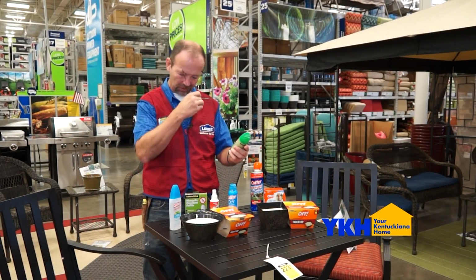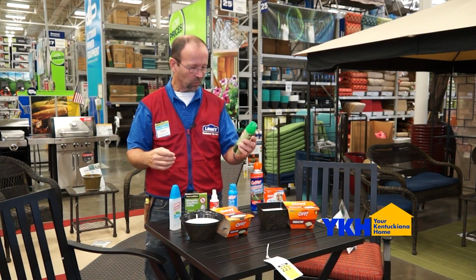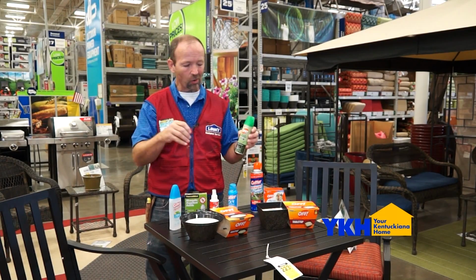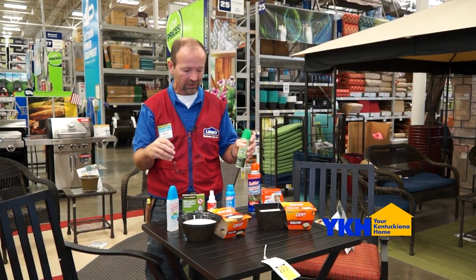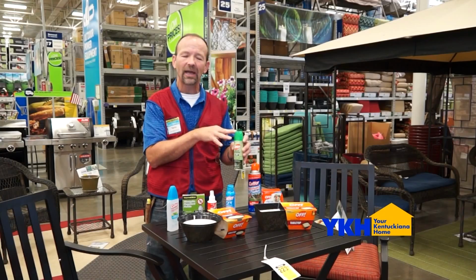This one here is, I believe, going to be a 25% DEET. I always take spray it around your ankles where your shoes and socks are going to meet, around your sleeves. This is going to be a little bit longer lasting.